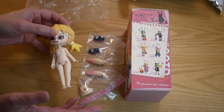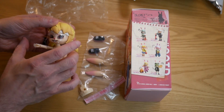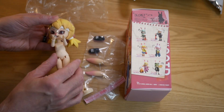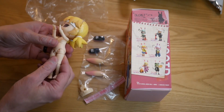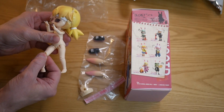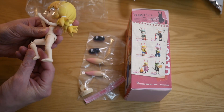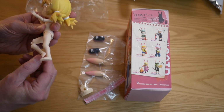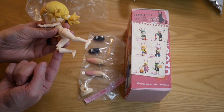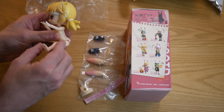Let's have a very quick look at the articulation. So her limbs actually seem a bit better, I would say, than the penny box ones, in that they seem to be a little bit stiffer, whereas the other ones can be a little bit kicky. Oh, and she does have, I think, the whole double jointed knees. If you can see that there. It looks a bit painful, to be honest, for her, but I'm sure she's fine.